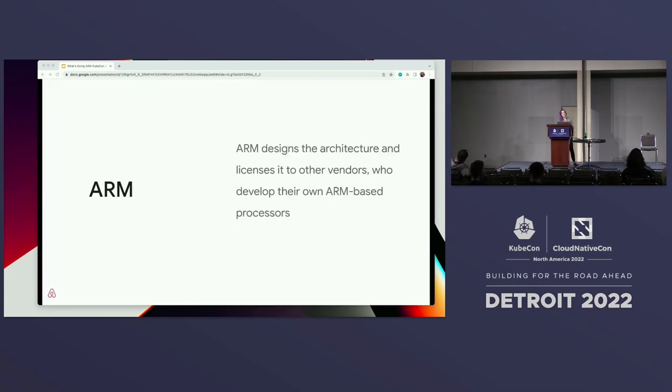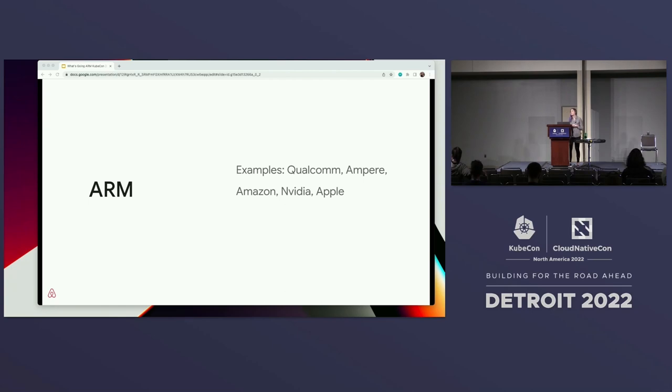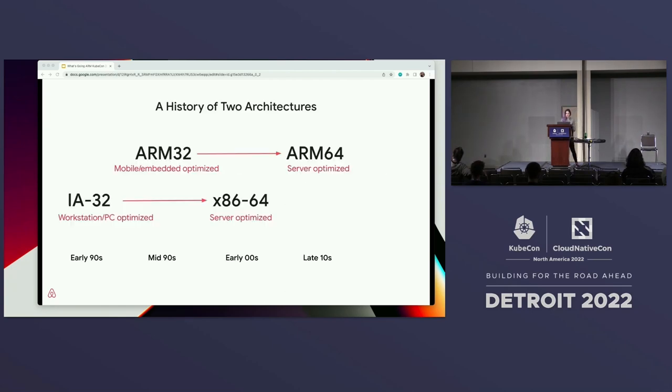ARM is a company that designs the ARM architecture and licenses it to other vendors, who then develop their own ARM-based processors. Lots of companies have worked with ARM, for example, Qualcomm, Ampere, Amazon, NVIDIA, Apple, et cetera.